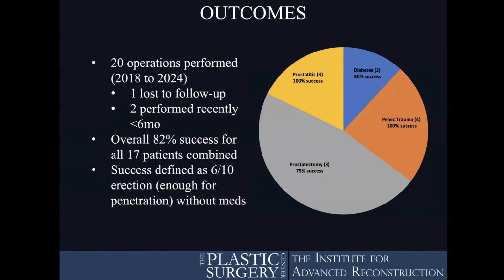All right, in terms of outcomes, like I mentioned, I've done 20 procedures so far between 2018 and 2024. One patient was lost to follow-up, so I don't have data on him. And there are 2 other procedures that were performed within the last 6 months, so I don't have their final outcomes. They're both doing well, but it's too early to give a definitive report on them. So just talking about the remaining 17 patients, overall it's an 82% success rate. Now, how do I define success?